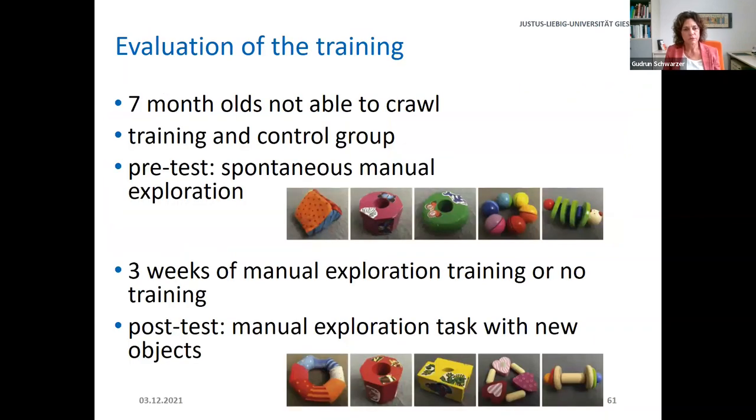And we have already evaluated this training with 7-month-old infants who were not able to crawl. One group of infants we trained with this procedure. First of all, we tested their spontaneous manual exploration. So to have a baseline, we only gave them these toys and analyzed the explorations. Then we trained one group and the other one not. And at post-test, we again tested their spontaneous explorations.